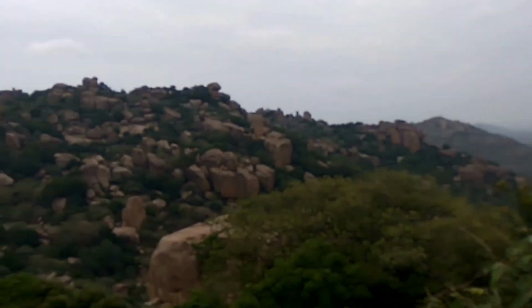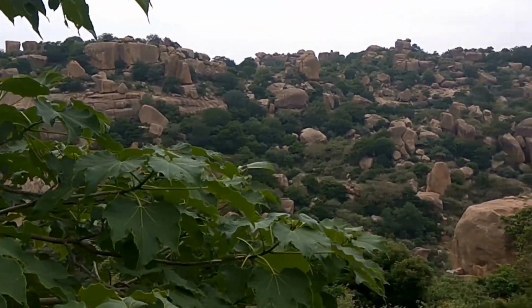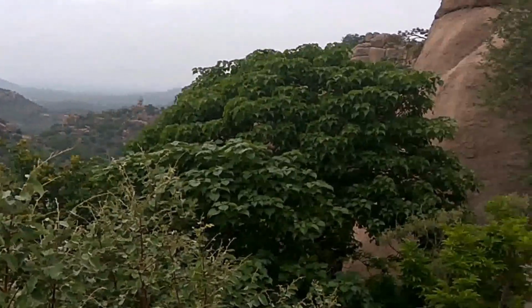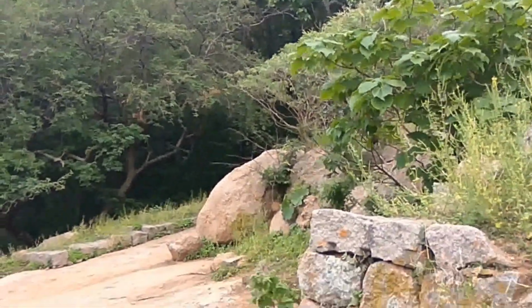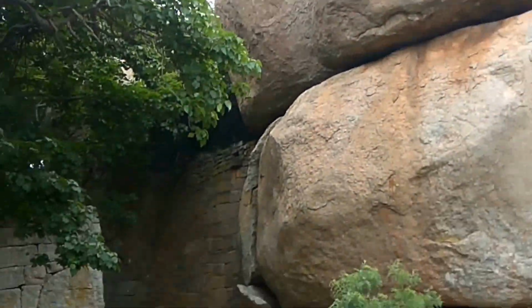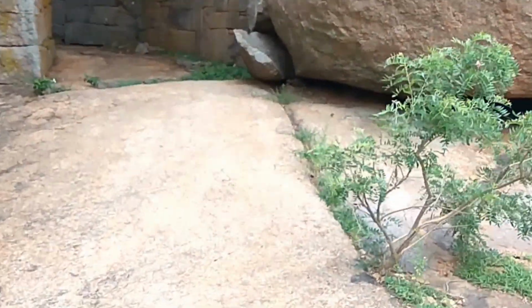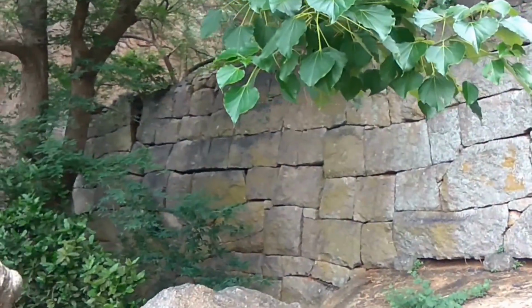So the kings of the Rachakonda Fort gave a lot of importance to agriculture and farmers. Everywhere around the fort you can see a lot of agricultural lands and farms. And during the time of this kingdom, agriculture used to flourish in this place. So that's a good thing.